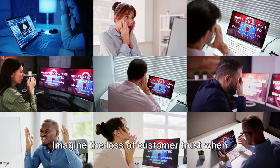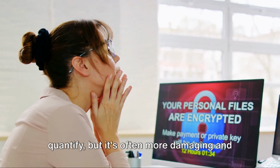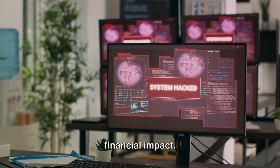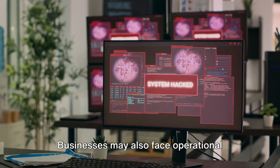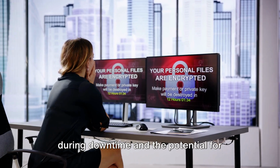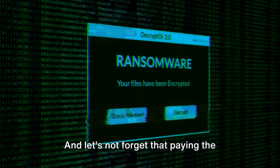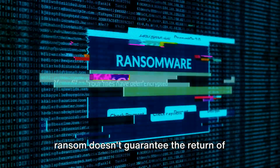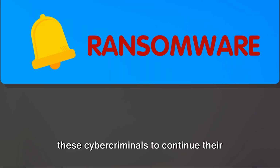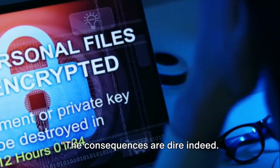Imagine the loss of customer trust when their data is compromised. The reputational harm can be hard to quantify, but it's often more damaging and longer lasting than the immediate financial impact. Businesses may also face operational disruption, with loss of productivity during downtime and the potential for significant delays if critical data isn't recoverable. And let's not forget that paying the ransom doesn't guarantee the return of your data. In fact, it only funds and encourages these cybercriminals to continue their nefarious activities. The consequences are dire indeed, but don't despair.